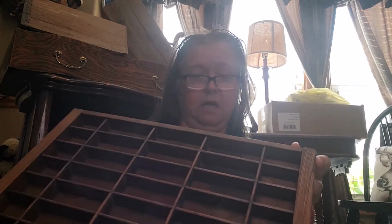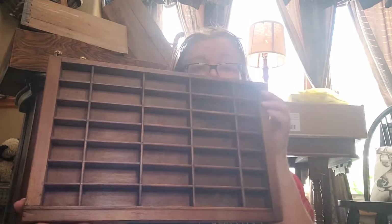And then, you know, I picked up a couple of boxes at the same time. I think this was $2. I'm not quite sure. It's just one of those stamp little drawers again, a smaller one this time. I just love picking these up. I think they're kind of neat looking. So I did get that at the auction.